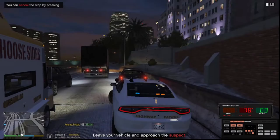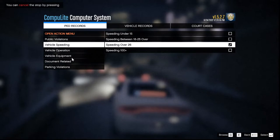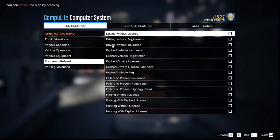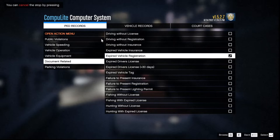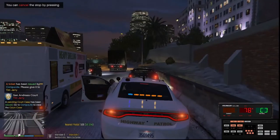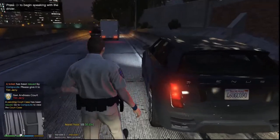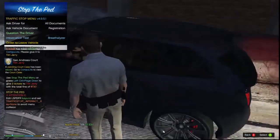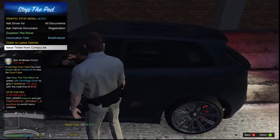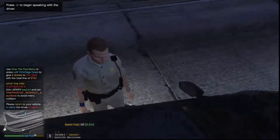Oh, alright. I'm gonna run this guy. Make sure it comes back to him. And it does. So, we'll just go vehicle speeding, 26 over. Expired vehicle registration. And just submit that to the court. Go and give this to him. Alrighty, Mr. Jerry, I'm gonna be giving you two tickets today for the expired registration and speeding, alright? And here's the tickets. Just go ahead and make sure you take care of them, alright?